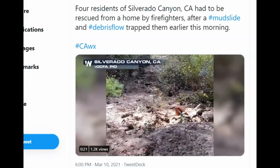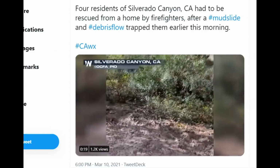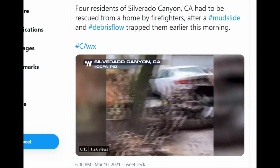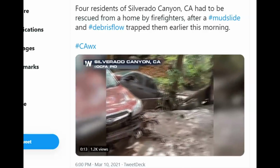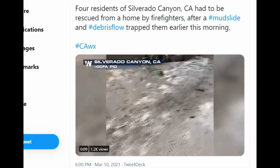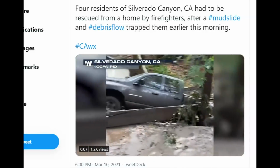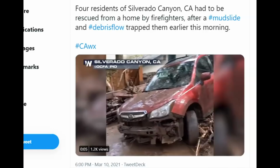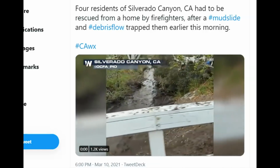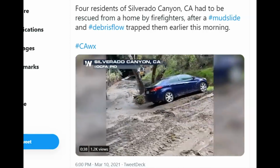Weather Nation also has a video they posted on Twitter showing the devastation: the trees, the branches, the cars, the trucks that were swept away in this mud flow. They are so lucky that people were not injured. Yeah, it's just amazing, the devastation. And there's an image of the creek where the mud came down.